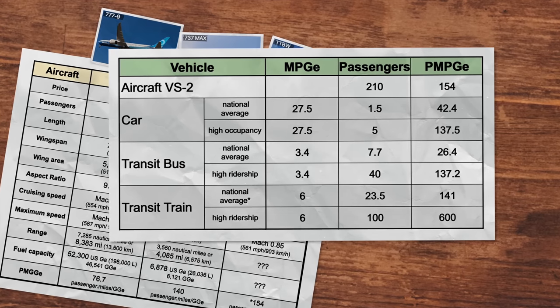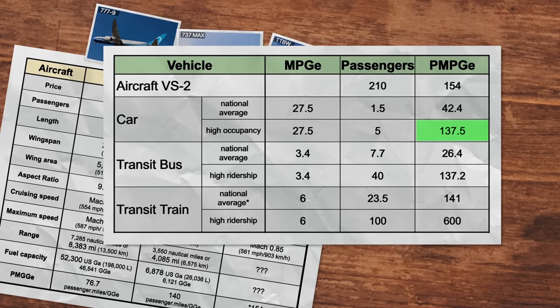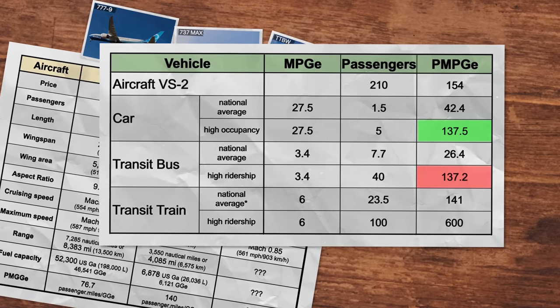A couple of things stand out to me here. First, the fact that we make better use of energy by ride sharing or carpooling on an ICE car than by traveling on a bus. I always thought city buses were way more efficient, but it turns out it's not always the case.